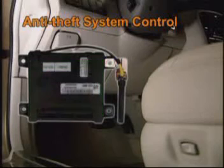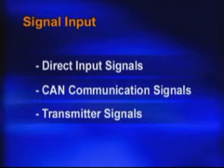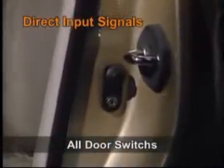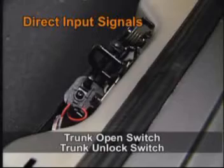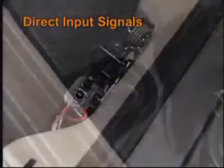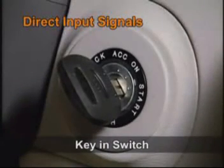Since the anti-theft function is the same as the existing e-tax, let's briefly review some anti-theft characteristics only. To review, there are 3 different kinds of input signals related to the anti-theft function. These signals are direct input signals, signals through CAN communication, and transmitter signals. Direct input signals are all the door switches: the trunk open switch, trunk unlock switch, hood switch, and the key-in switch.